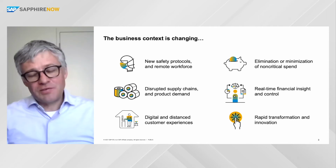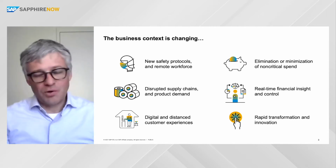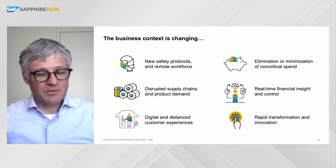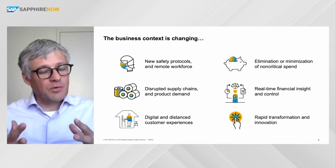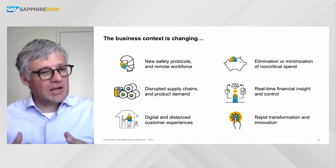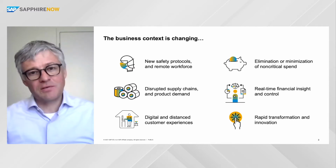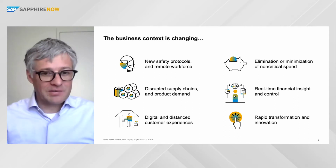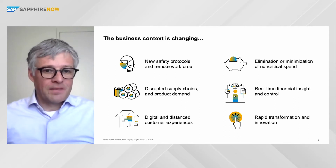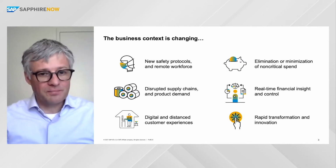And all of these changes have been accelerated even by our worldwide pandemic that we are looking at. Why? Because the worldwide pandemic has brought additional challenges to your business. New safety protocols, the topic that you have to deliver and work with a remote workforce have added complexity on your side. Supply chains have been disrupted because suppliers have either gone bankrupt or are not reachable anymore.